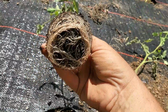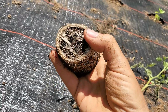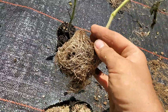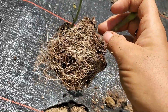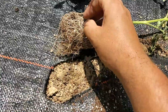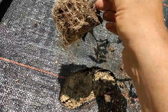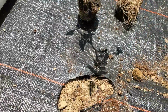Alright guys, so we're pulling them out of the cups, and as you can see, we are root bound. So we pull off this bottom mess and then mess up the roots on the side. That way it's not going to keep growing in circles. Now I need to probably pull that out a little more right there. There we go. Now it's not flat, okay? And it encourages it to grow out.